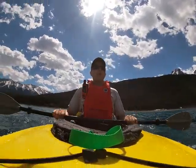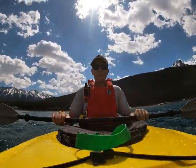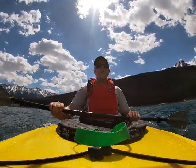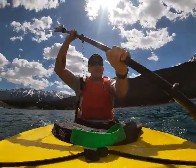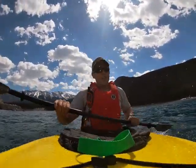We're going to the Point Backcountry site. It's a 4-kilometer paddle in. This is my first time using this kayak. I'm pretty excited. First time I've really kayaked anywhere, so this should be pretty interesting.